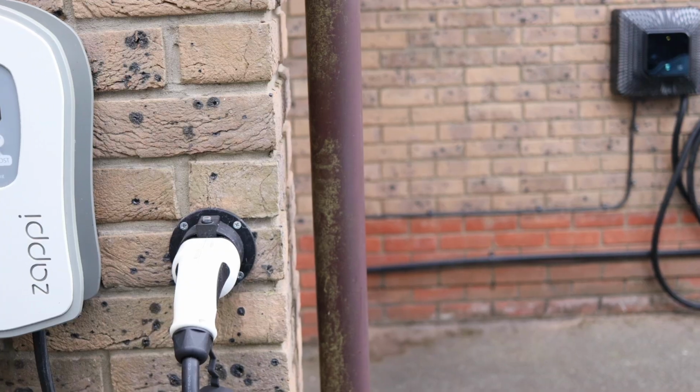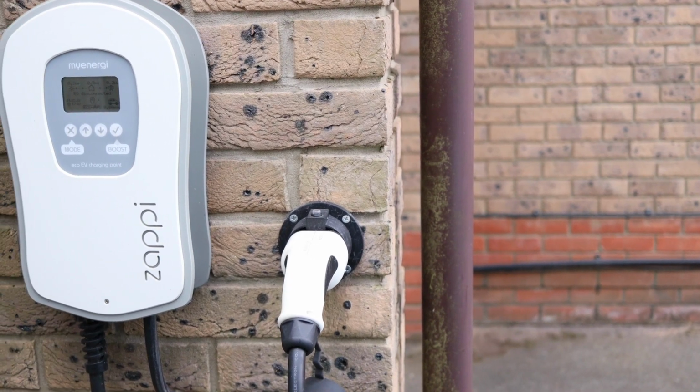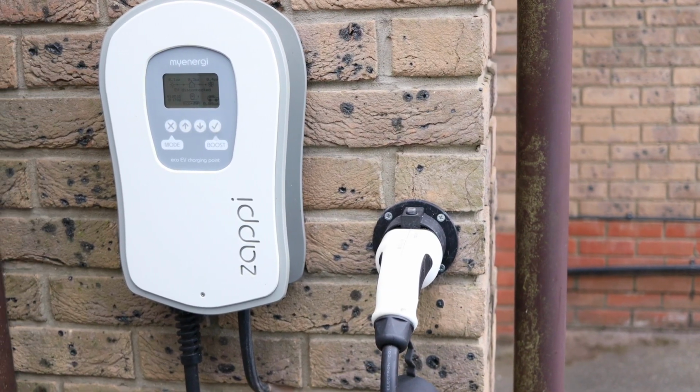My Zappi unit, which is just over here, has some of those grid limiting features built in. So I think really it's just about these manufacturers coming together and making sure all of the features are actually built into the boxes. Plus, the DNOs actually signing off on the fact that they're willing to support the features.